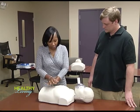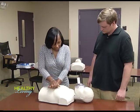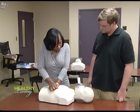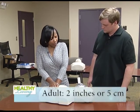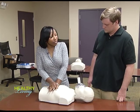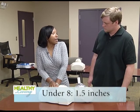When you start doing your compressions, you want to align your hands. You want to make sure the heel of one hand is here at the base of the sternum, like so, kind of in the middle of the chest. And you have to make sure that you're going down deep enough. Usually on adults, you want to go about 2 inches or 5 centimeters. If it is a small child, say under the age of 8, you only have to go about 1.5 inches.